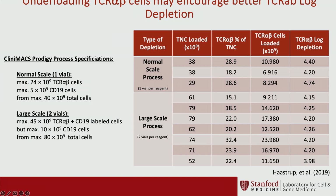So we revisited the paper by the Hashtrup group because the majority of their processes had a TCR alpha beta log depletion that was well over 4.0, besides 1. This is when we realized that they never reached the maximum limit for TCR alpha beta cells to load either. So it kind of brought us to this hypothesis or conclusion that maybe underloading the TCR alpha beta cells may encourage a better TCR alpha beta log depletion.